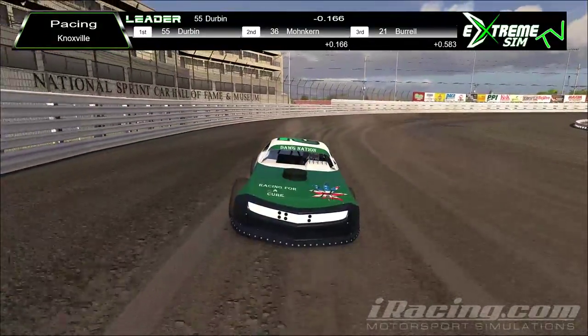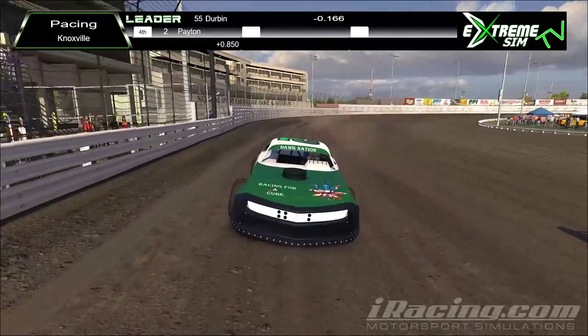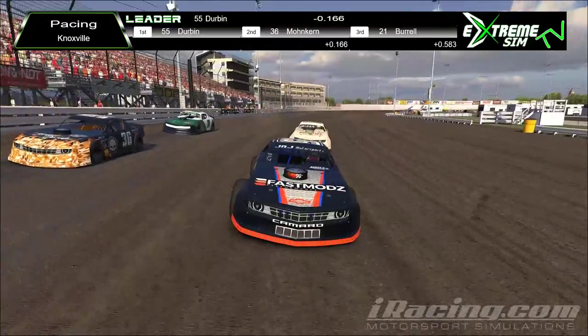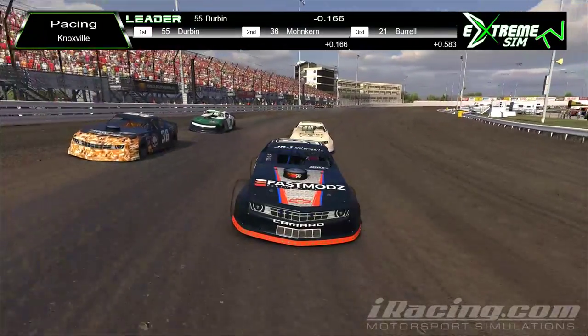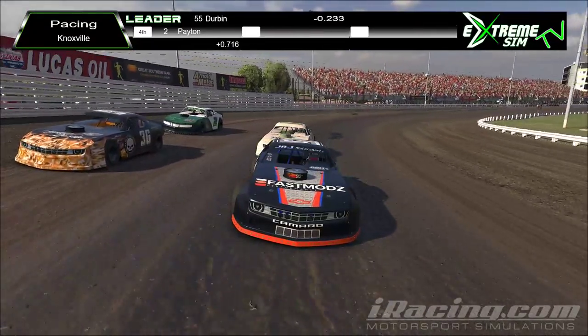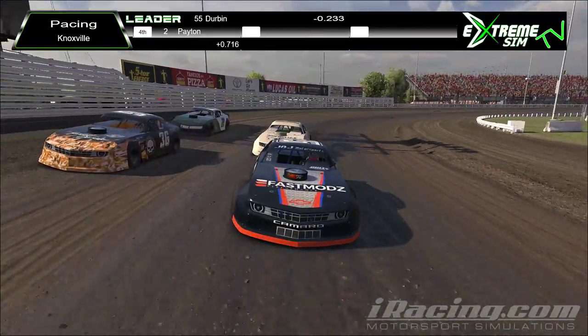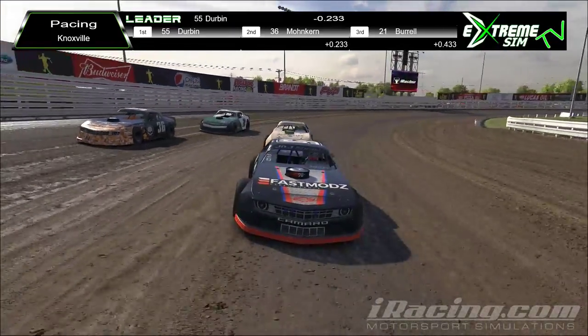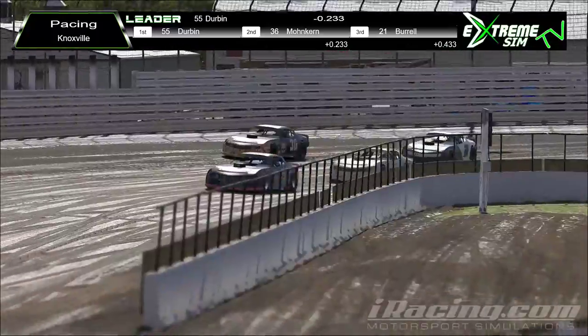So here we go. Heading down the back stretch. Getting ready to go. Lights are off on that iRacing Chevy Silverado pace truck. Turning them loose one more time. Heat 3 is underway.